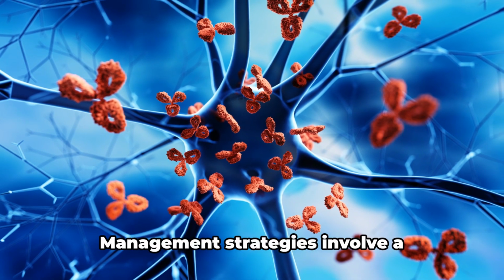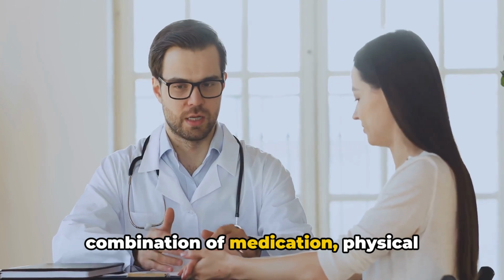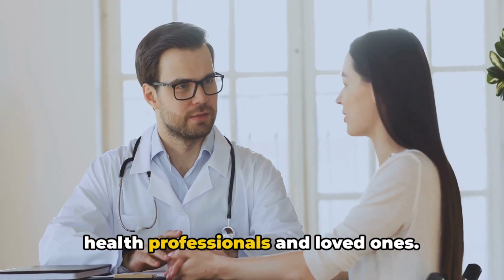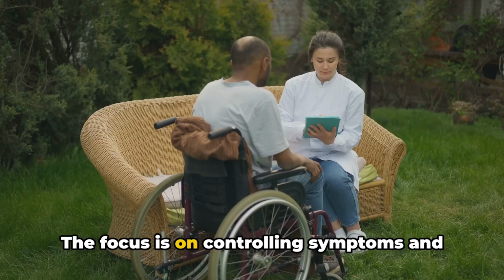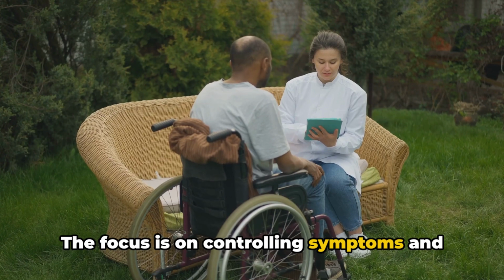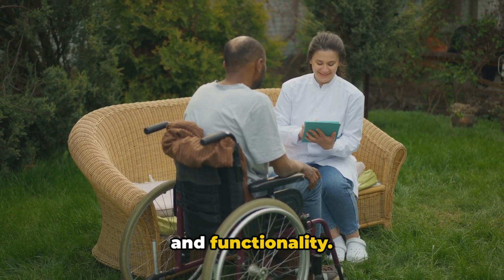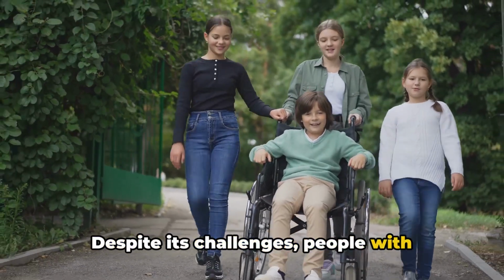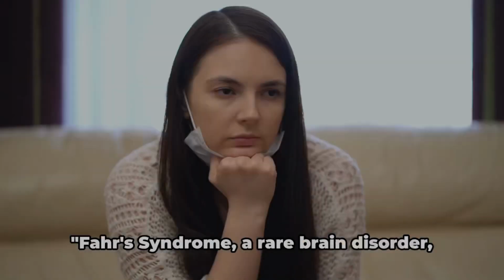Management strategies involve a combination of medication, physical therapy, and a supportive network of health professionals and loved ones. The focus is on controlling symptoms and maximizing the individual's independence and functionality. Despite its challenges, people with Fahr's syndrome can still lead meaningful lives.